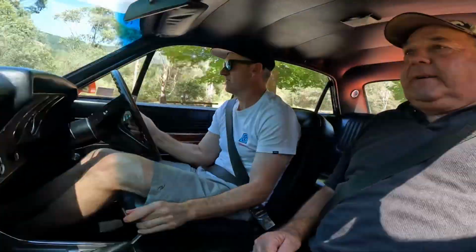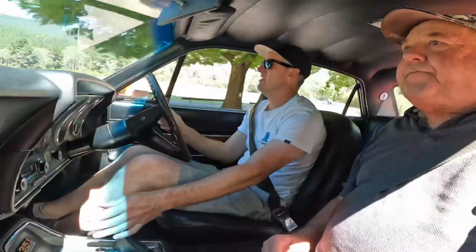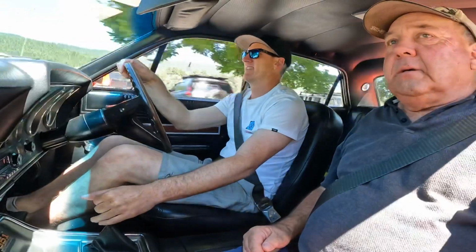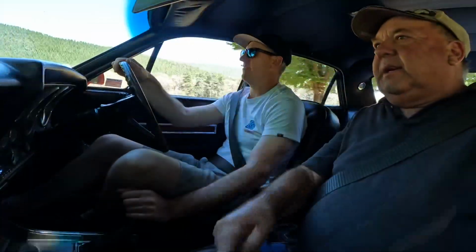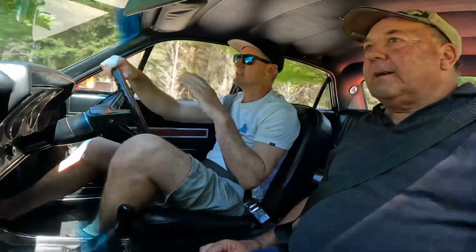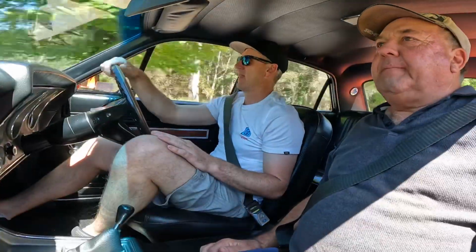Woo. Yeah, she's got a bit of go in first. Third's a gear that actually scares me sometimes. That's when you hold on, on a private road doing 140 miles an hour. Well, this road's bumpy. Far out, I love this car. This is what I'm saying. If I got a set of seats in mine and gave it the new look, I'd just be able to cruise it.